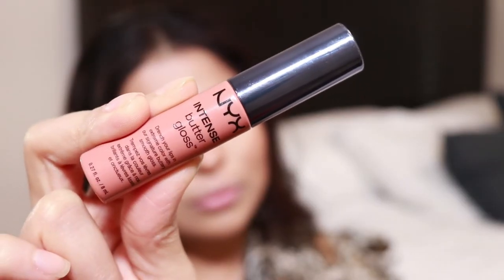So for my lips, I'm going in with the NYX Intense Butter Gloss, and I'm using the Apple Dumpling one.